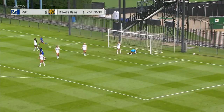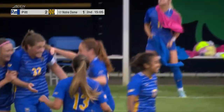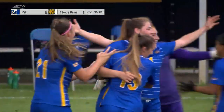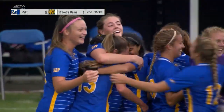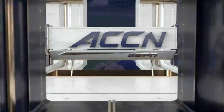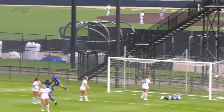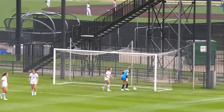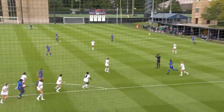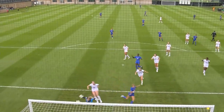And here's Pittsburgh back on the offensive attack. The header gives them a 3-1 lead over Notre Dame. I'm trying to see where that one broke down for Notre Dame, but really just a long ball into the box and doesn't touch a Pittsburgh head. Just goes off Zuge. Naylor's not ready for the ball to come back to her, expecting a clearance, and back of the net. About as simple as an own goal as you'll find.